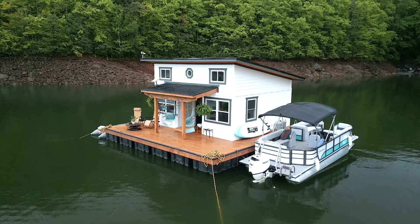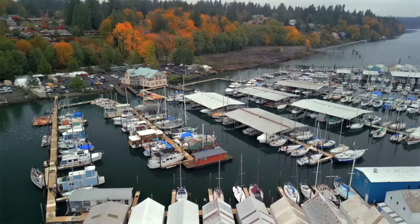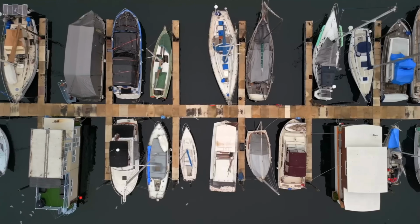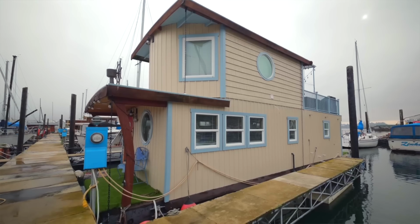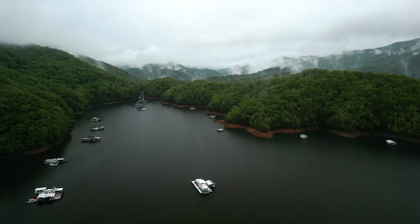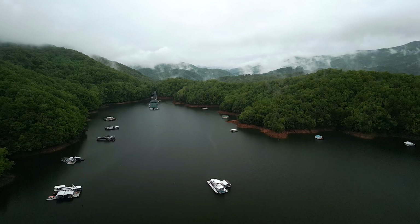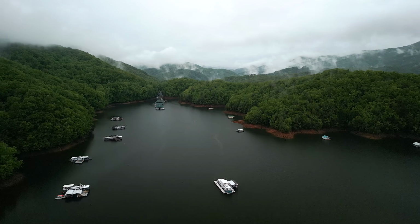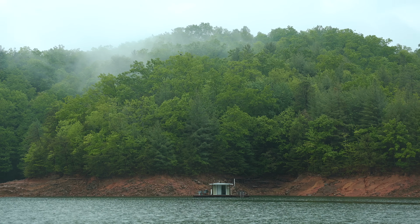So the floating houses are different all over the world. A lot of floating houses are slip houses, and when they're in a slip, there's no regulations on them because it's part of a marina and you can put them in that marina's slips. These floating houses are on moorings out in the lake, and they're permitted to be here through whatever entity runs that lake. So there's all kinds of rules on the sizes of them, how the wastewater is dumped.